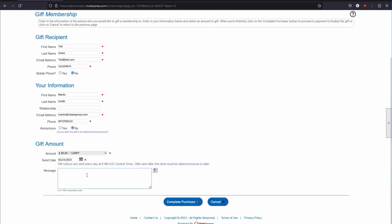And you can also record a little message. You can say happy birthday, or here's a membership in this organization I think you would like, whatever you want to include. So that person gets a little note saying whatever gift message you want to add, just like when you receive flowers in the mail and there's a little card with it. It'll show up in the email along with the information, unless you set it to anonymous. You can say, hey, here's an anonymous gift, and if you leave your information out of the message, then they won't know who it came from. But for now, we'll just say it's fine for you to know it's coming from Martin. We'll say happy birthday, and then we're going to complete the purchase.